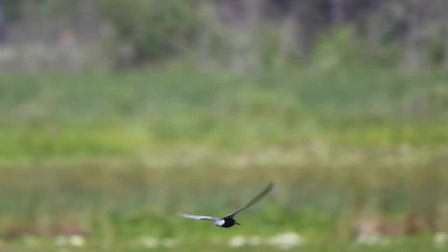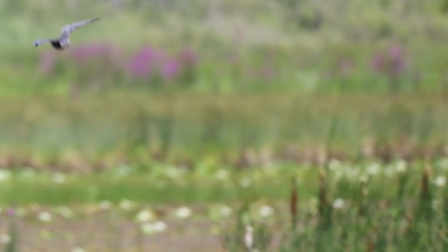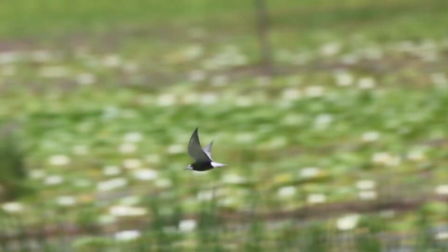These terns, the black tern, is black and silvery gray. Most terns are pure white with black wingtips, but these guys are not so boldly colored, but I think they're really cool looking.